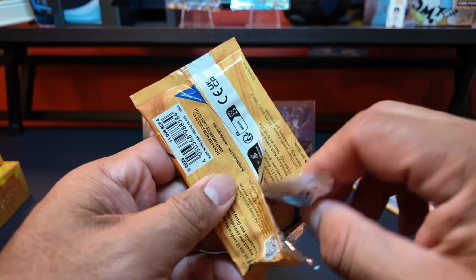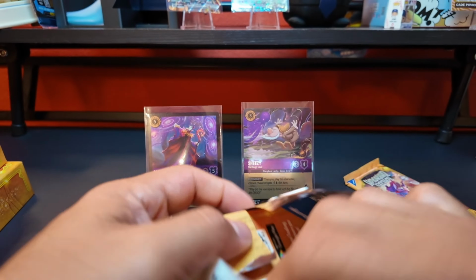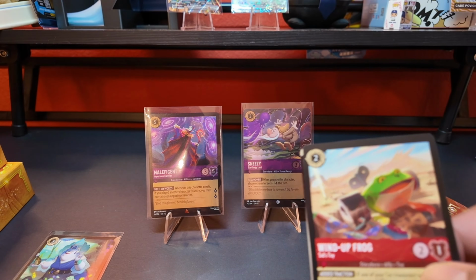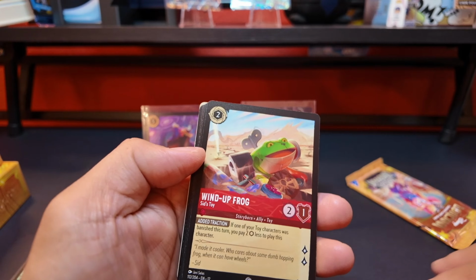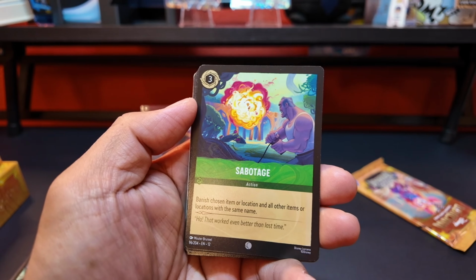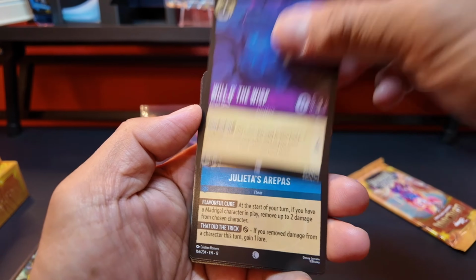Now, what do you think, guys? Should we rip more of this? I know Zach from Zach Megan Collectibles is definitely on the hunt for them. He's gotten some sleeves. He's gotten some Illumineer's Troves as well. So he's all in, looking for the iconic Buzz Lightyear.